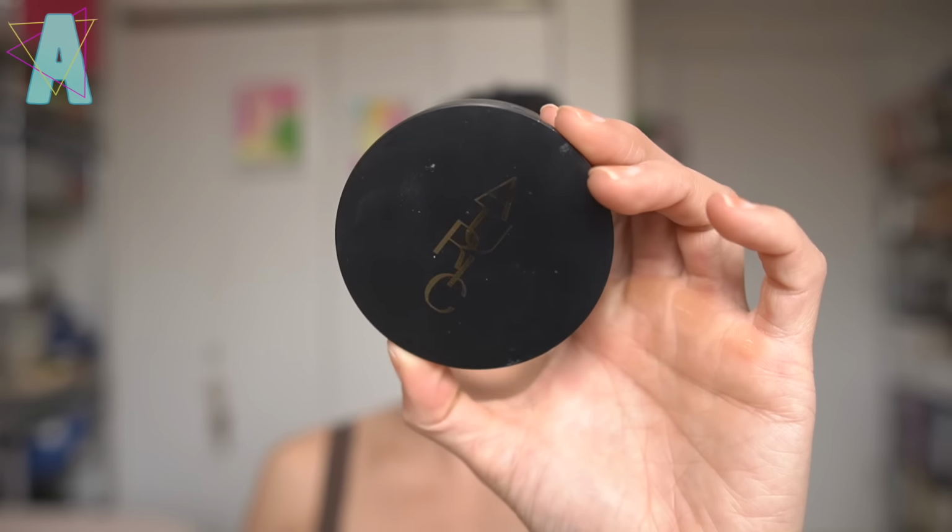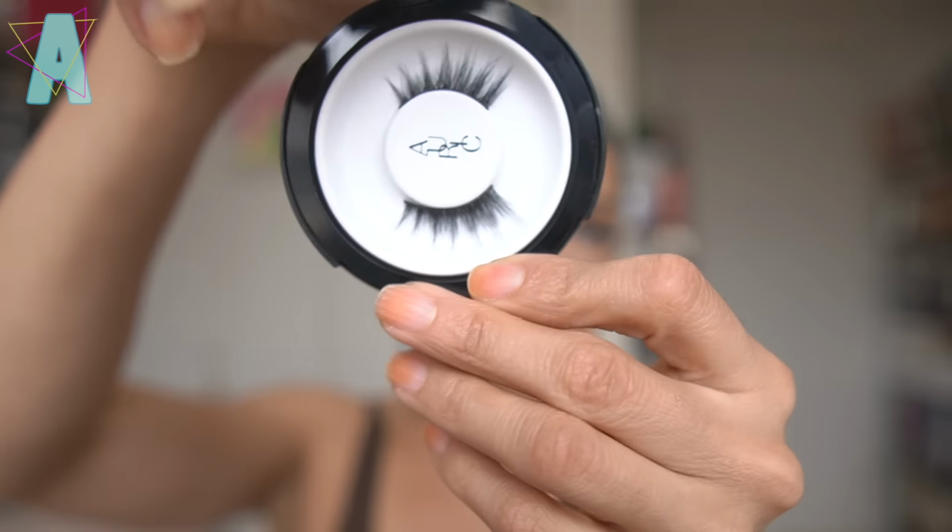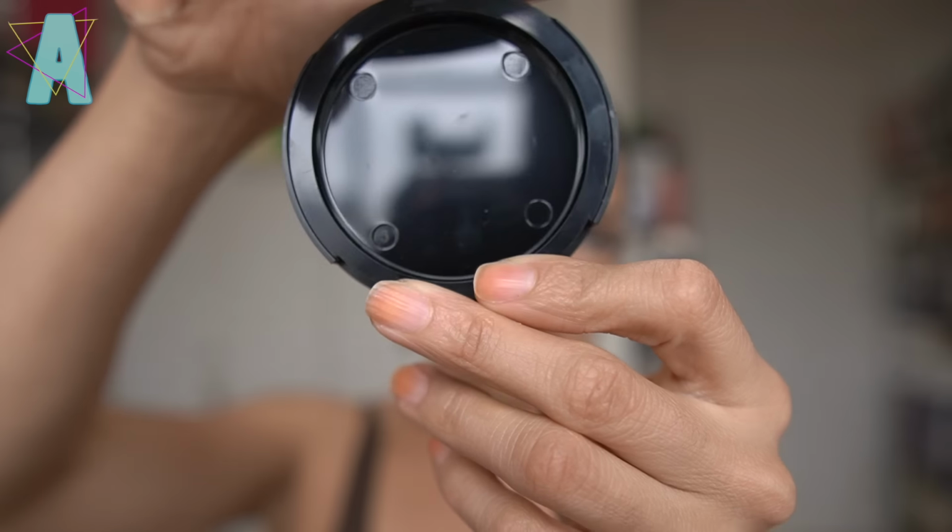And the lashes, I'm growing on the lashes. These are the Auric lashes, specifically the Velvet Flutter collection, and I requested the clouded type. These are the longer ones. They do come with the 3/4, but I think these are a little short for me.